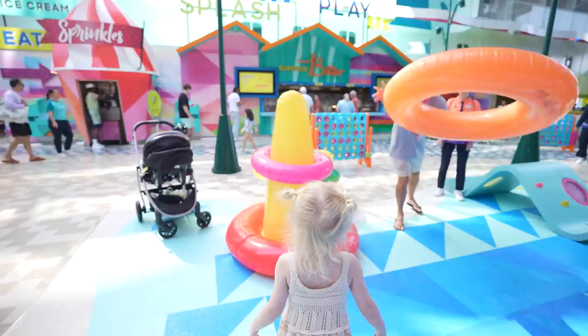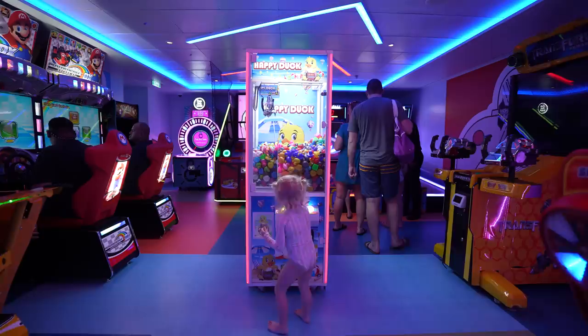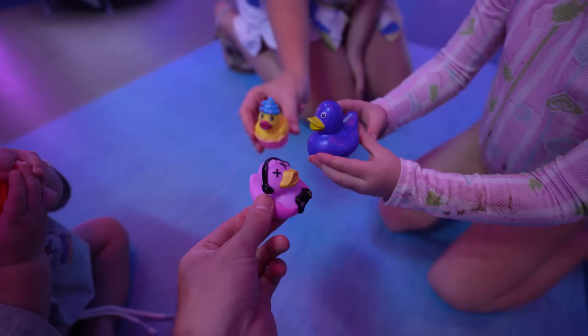Show going on. They even had enlarged games where Hunter was playing like ring toss. So fun out here. You know what we should do after this? Want to go to the arcade? Come on. I got a glow ducky there. I got a ducky all by myself. Oh no, it's a gaming one. Yes. Ducky. Let's go hit him.